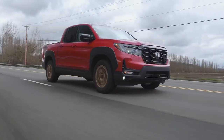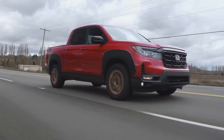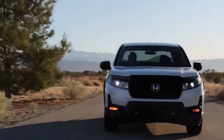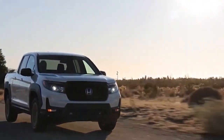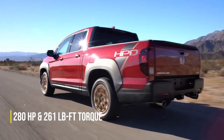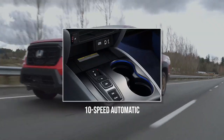The redesigned pickup will continue to run on the well-known engine. We are, of course, talking about the mighty 3.5-liter V6. With amazing performance, this engine is all you can ask for in a pickup. The powertrain produces 280 horsepower, which is more than enough to move the midsize Ridgeline around. It'll come with a 10-speed automatic transmission.